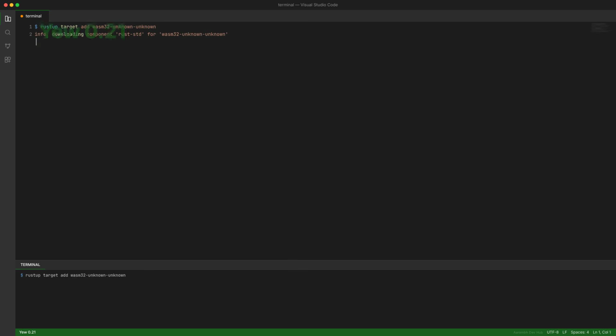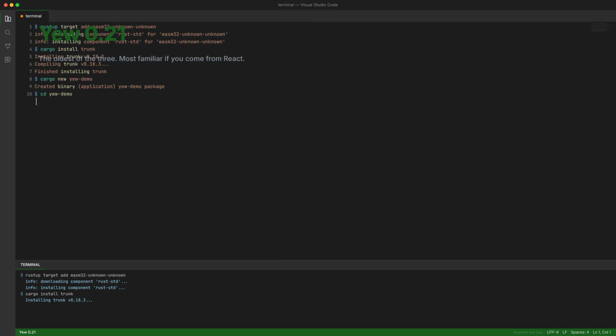Back to the code. Let me start with Yew because it is the oldest of the three and the one most familiar to developers coming from React. Version 0.21, the current stable release.